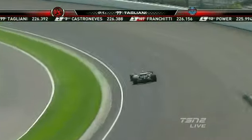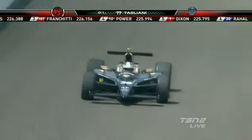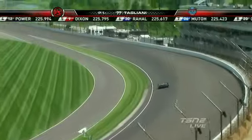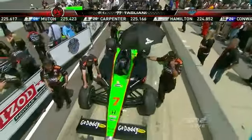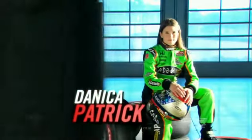224.343, down considerably on lap number 4, but it's a good average of 225.166, and he is P8 at the moment. He is in the Fast 9. A lot of cars yet to qualify, including Danica Patrick. Ryan Briscoe will qualify a little bit later. Danica Patrick is coming up very shortly. Come back with us for more qualifying at Indy.